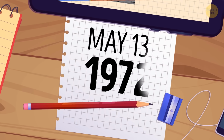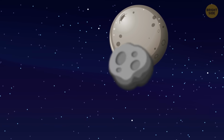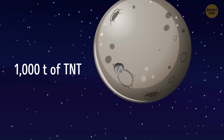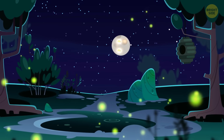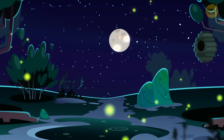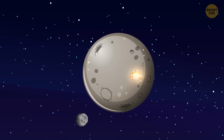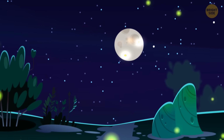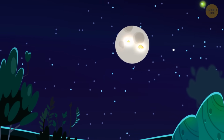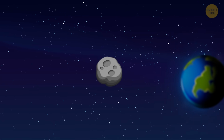For example, on May 13, 1972, there was a meteorite impact of 1,000 tons of TNT near where Apollo 14 landed. If we lived much earlier, we might have witnessed constant bright flashes on the moon's surface. All the craters there are formed by such meteor strikes. So imagine the fireworks that were there years ago. And a lot of those meteorites were even useful too. They brought water with them.